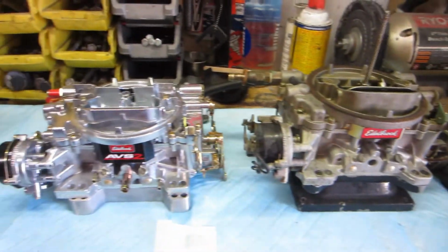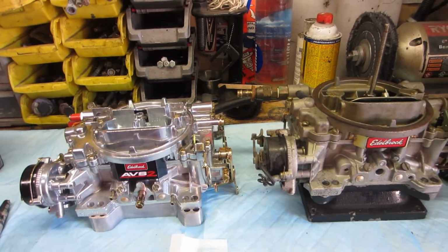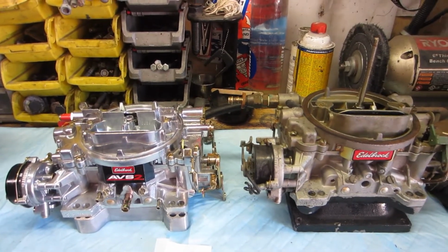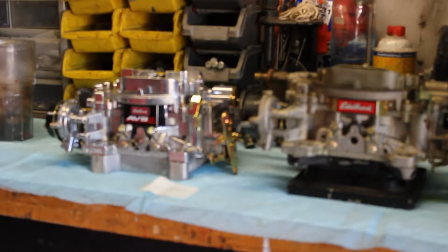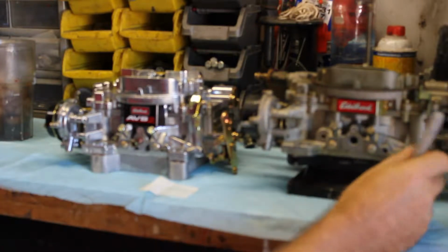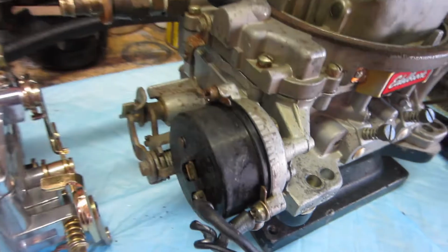So that's our reasoning behind PCV and why we are going to use it even today. I understand it's not Coast Guard certified, but hey, they don't buy my motors. We also understand right off the bat that Edelbrock marine carburetors do have a coating on them. It's an anti-corrosive coating. They spray on a lot of their pieces, but believe it or not, they don't spray it on all of their pieces.